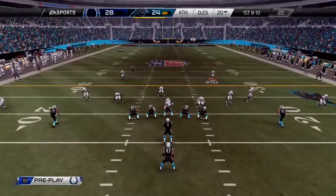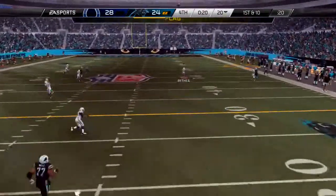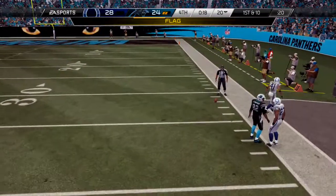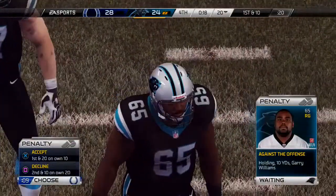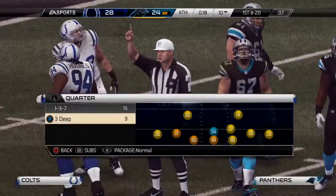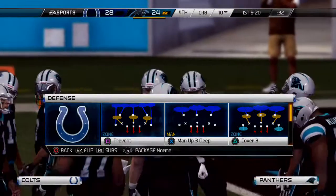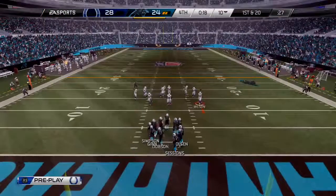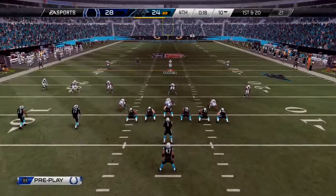Lined up in the pistol formation. First and 10. Launching it deep. There's a flag out. Oh, it almost got picked off that time. Offense. The defense will not decline. They will take the penalty. First and 20 now after the penalty.